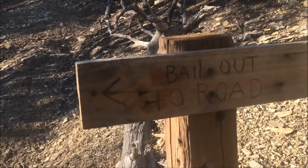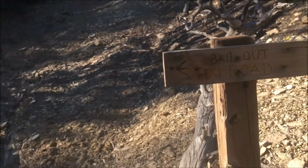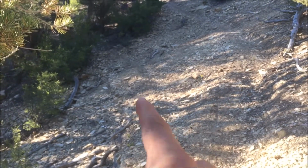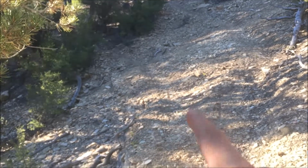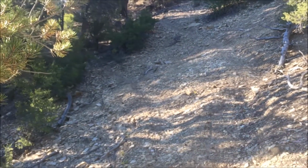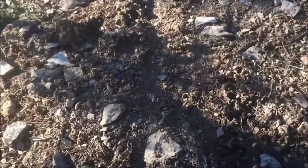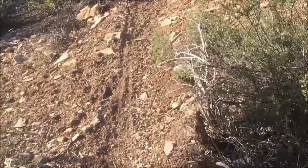This here is one of the important signs I've made for this trail. Right here, this trail will take you to the ATV trail to the road and give you a nice easy way out. This here takes you uphill to a very up and down section. So I'm on the upper trail now and I'm seeing bike tracks on the trail. So I am very impressed with someone that made it up here.